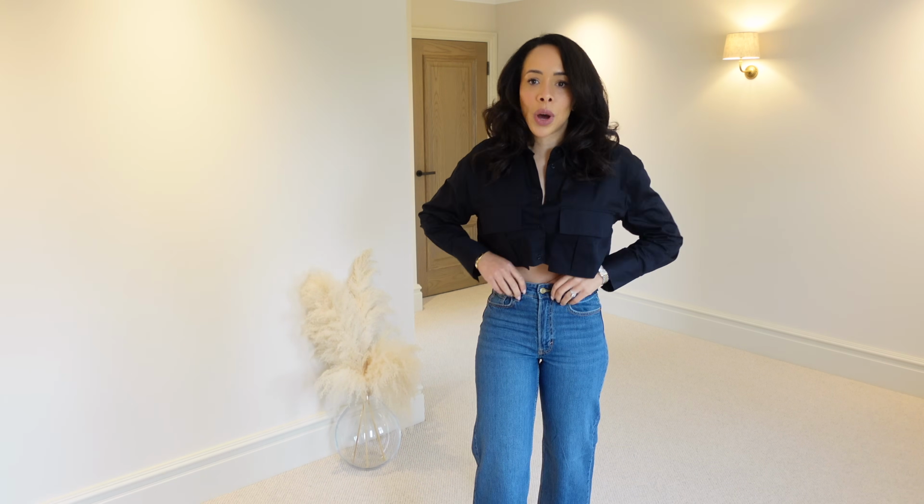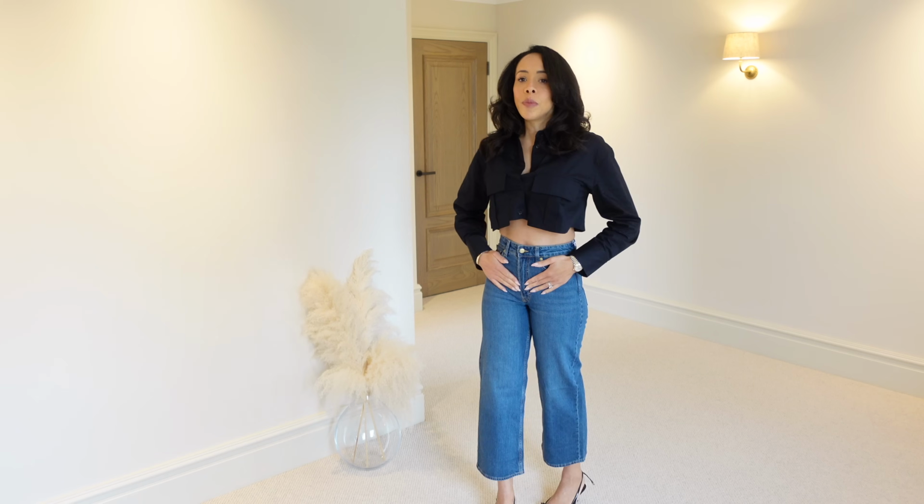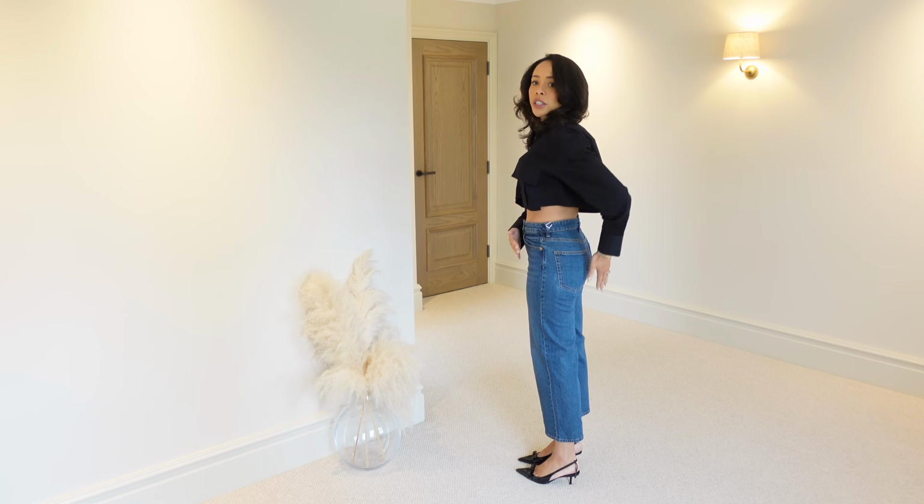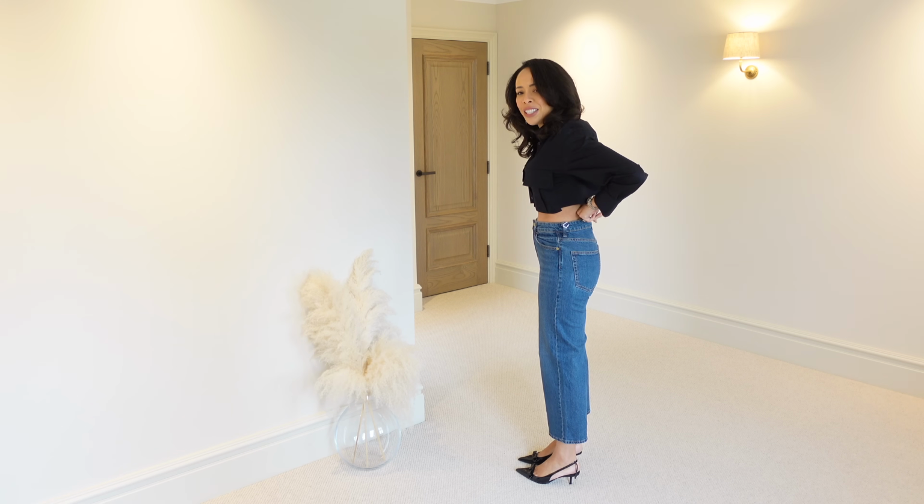I really like the fact that we've got these high-waisted jeans, so I feel like all of my stomach is completely not on show, which is great. But if you just look at the side, they fit, they're definitely tighter.